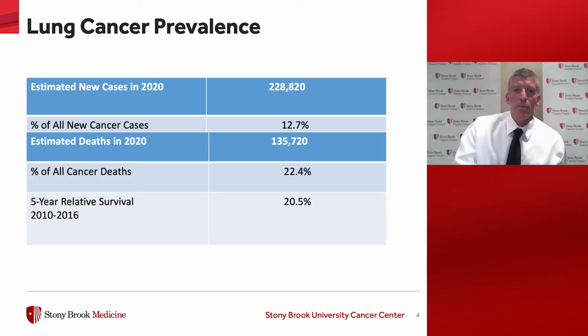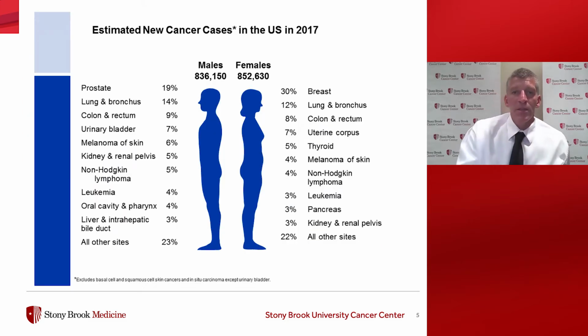So just a little bit more on the numbers. Again, these are fairly recent numbers. Lung cancer makes up about 13% of all new cancer cases. But if you look at how it's responsible for deaths, it's almost a quarter of all cancer deaths, with an approximate 5-year survival of 20%. We'll get into that a little bit too.